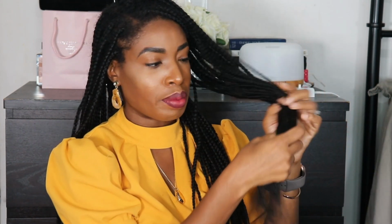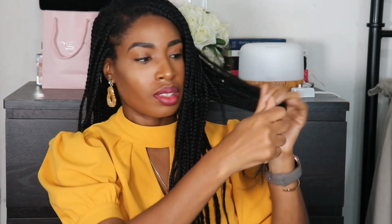focusing on the ends. When I did these braids, I realized that the braiding hair was a similar length to my actual hair, so I am taking care to make sure that I'm taking care of the ends of the hair, because I know that my hair goes down pretty far. So if you're in that situation, you might want to do the same. So I will go around and just spray different portions of my hair with this water or aloe, and then I will get some castor oil and massage that into my hair.